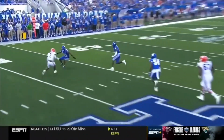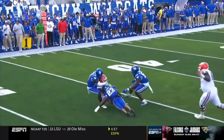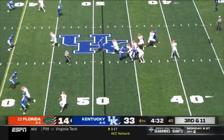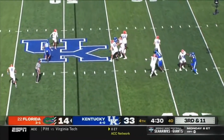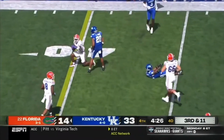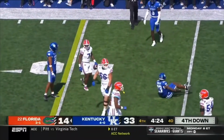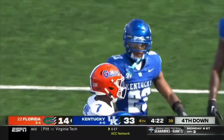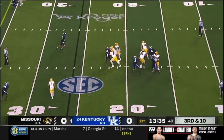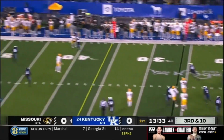Another thing I really liked about Phillips was that he was like a Swiss Army knife for the Wildcats defense. They lined him up everywhere on the defensive side of the football, whether it was outside or in the slot. It didn't really matter where Phillips played because he did a very nice job of playing with control wherever he was. He's a very calm, cool, and collected corner, and I appreciate that about him.